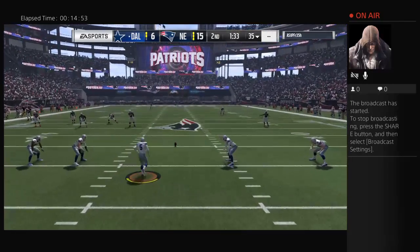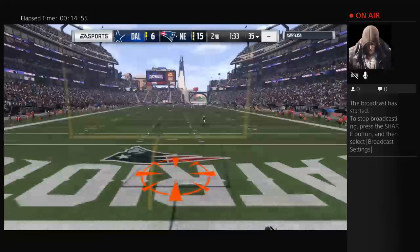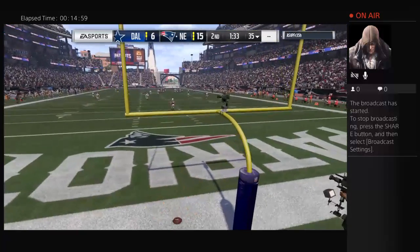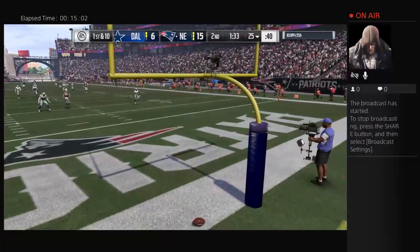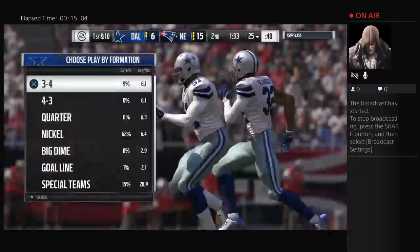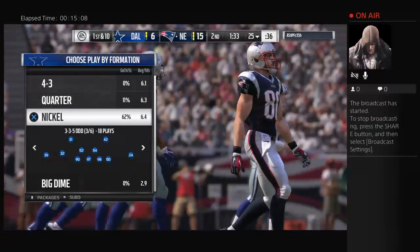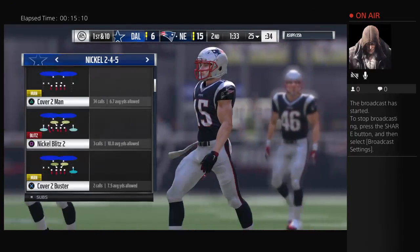Bailey now to kick it away after the touchdown. And this will not be returnable. It's out of the back of the end zone for a touchback. Now the Patriots offense, they work their way back out onto the field. And they're coming off a 3-and-out, my friend.